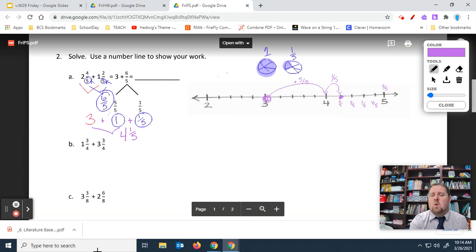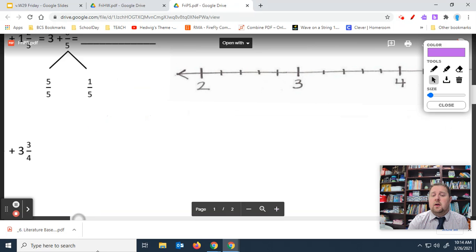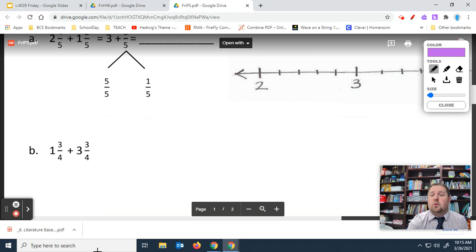Let's take a look at this one. If I were to add 1 3/4 plus 3 3/4, 1 plus 3 is 4. 3/4 plus 3/4 is 6/4. You have a whole, so 5 2/4 or 5 1/2. So I broke that up into a group of 4/4 and 2/4. Does everybody understand how I ended up first with 4 and 6/4? Is there anybody confused on that?